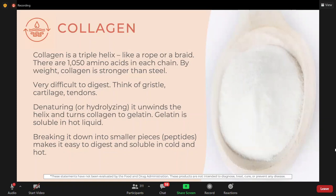Now, that's a little bit more usable, but what we do then is take the gelatin and expose it to heat through steam, and that further breaks it down into smaller, easier to digest, and efficient peptides, or just small pieces of protein. So it's really important with collagen that you get it hydrolyzed or broken down, or it's not very useful.